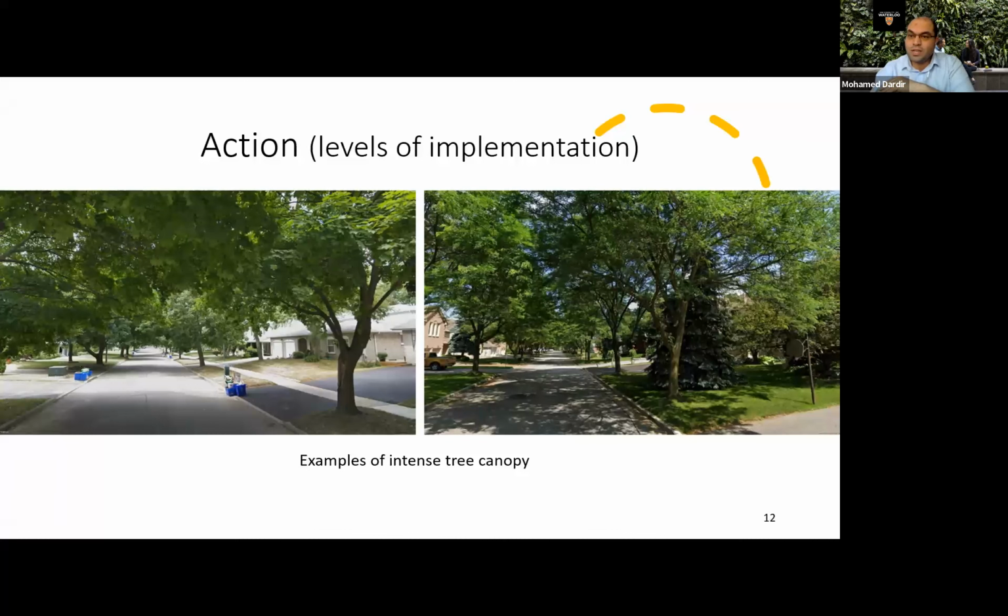So that's why we intend to capture some photos, and they're current photos, by the way. Very few examples there for an intense tree canopy level. So this is what we intend to have within the neighborhood. And these are the actions that we implement on the neighborhood scale, to have two levels of implementation: a moderate level of integration of the greenery cover, and an intense level of implementation. As you see, this is an example of the intense level. We always say that it's doable, and it's not that far to achieve the intense level.